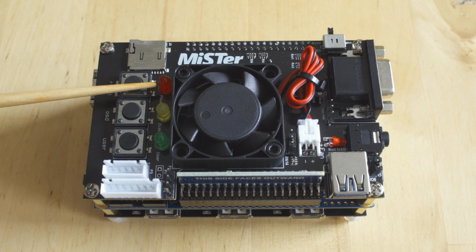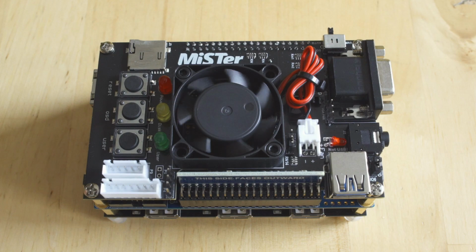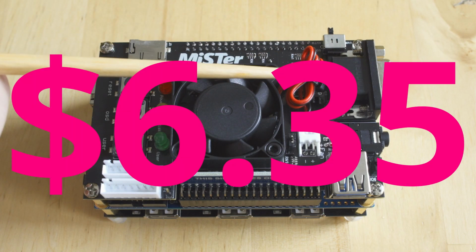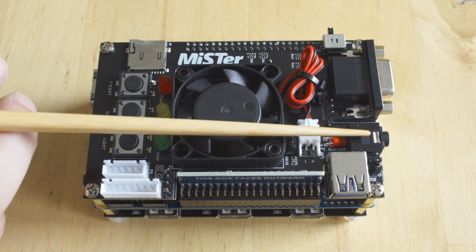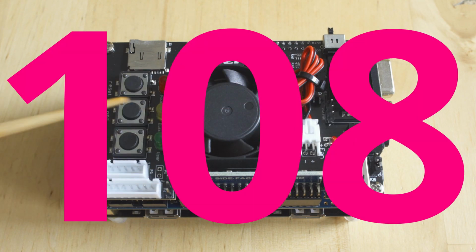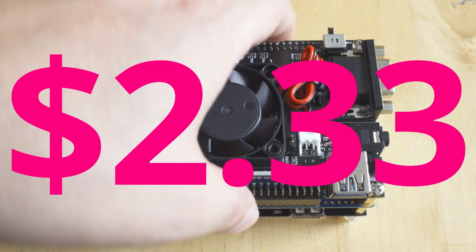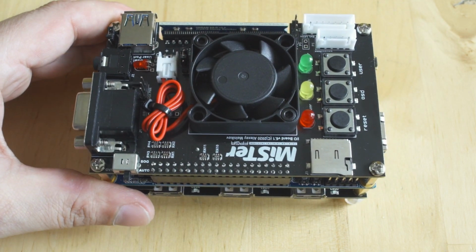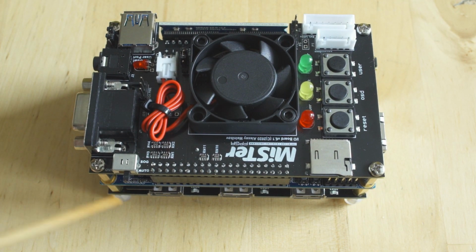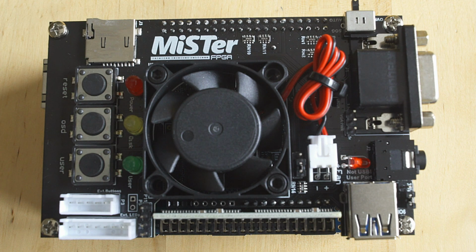But let's break it down to a per core cost. So on the GitHub, I counted between arcade and console, 63 available cores. If we divide 400 by 63, we have a per core cost of $6.35, and that is extremely cheap. If we take into account the arcade cores with the Jotego CPS stuff, but not CPS2, it's 108. We divide the total by 400, and we get $2.33 per core. Now that is extremely cheap. We've saved over $5,000 and we're paying $2.33 per core. Granted, you might not use all the cores, but even if you only use a quarter, you're underneath $10.